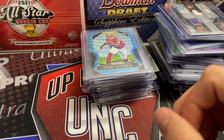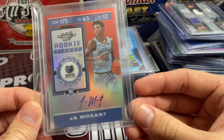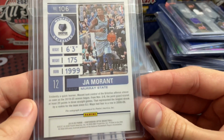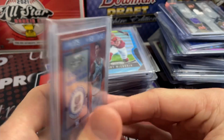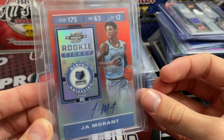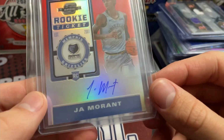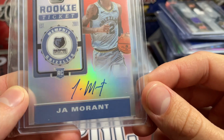This one picked up in trade. Definitely one of the bigger pickups. Ja Morant, Contenders Optic Red Auto, on card out of 149. The card looks really, really good. At least a 9. So probably will end up grading it. Probably get the auto grade done as well. The auto looks almost perfect.